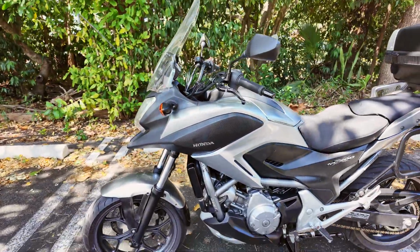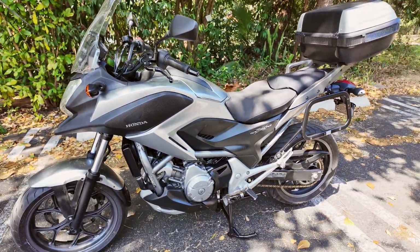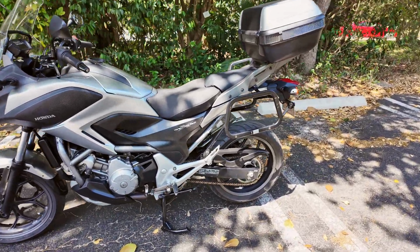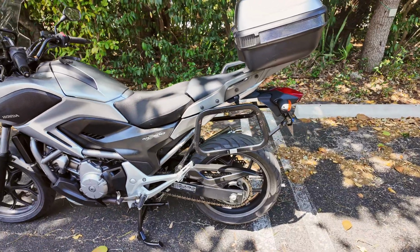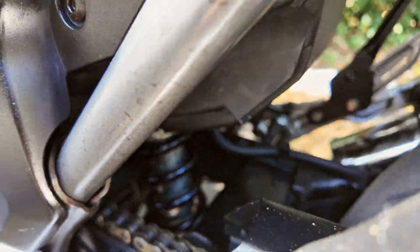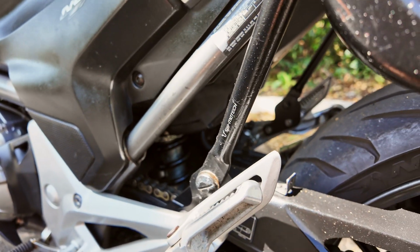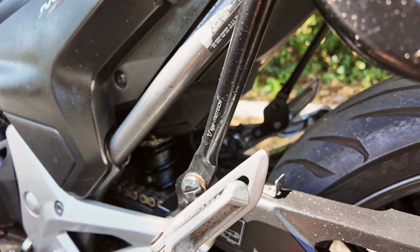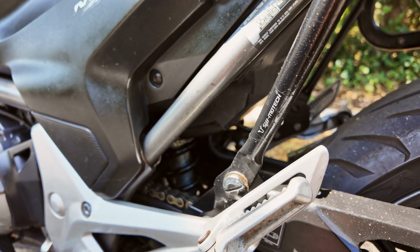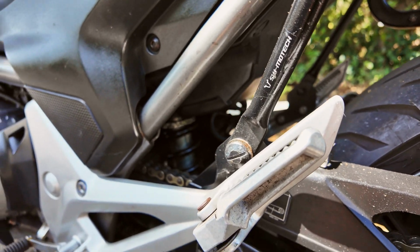The only thing I wouldn't recommend is taking this bike on an adventure tour where there's going to be gravel, where there's going to be off-road riding, because the suspension in the bike is just not designed for off-road. It's super soft, and with that preload on the rear, you're going to expect this thing to bottom out quite often.